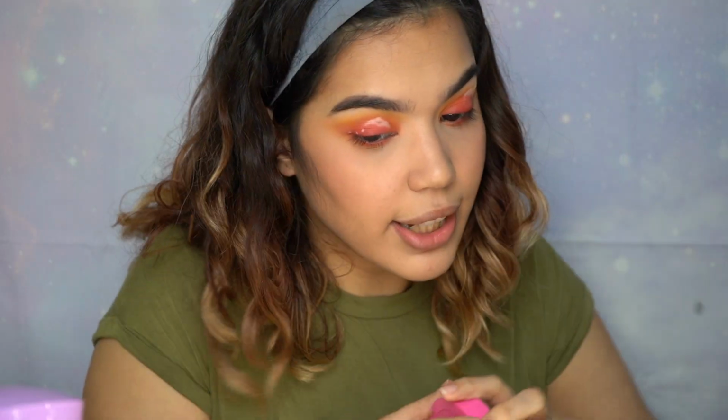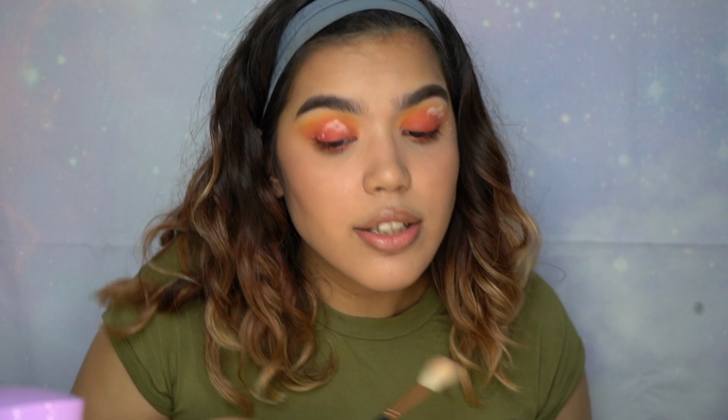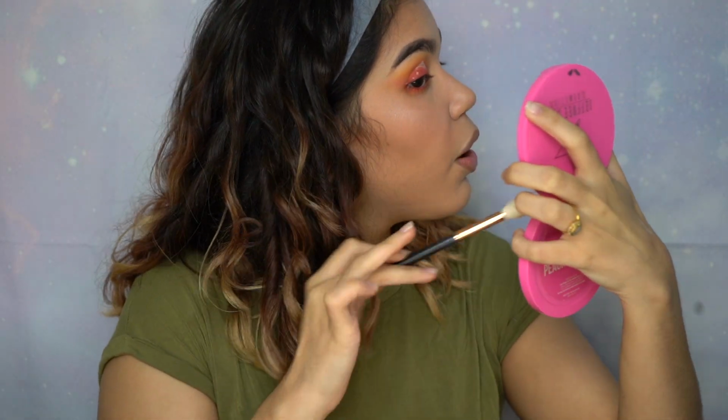We are going to highlight. I'm going to use Peach Goddess from Jeffree Star Cosmetics. It's the Skin Frost because I feel like it'll look nice with this look. Wow. All right, added a little star, put on my lashes, took way too long.